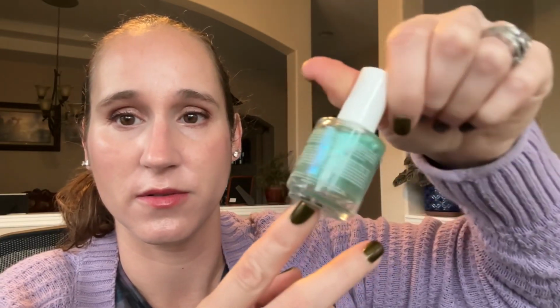All right, and then the last one, not getting rid of this one. This one is Bettina Mar Chiquita, and this is beautiful. All right, I'm going to do some swatching and then we'll come back and talk.